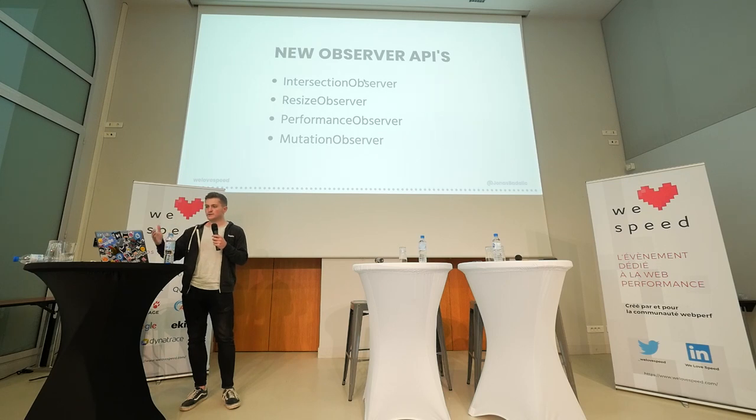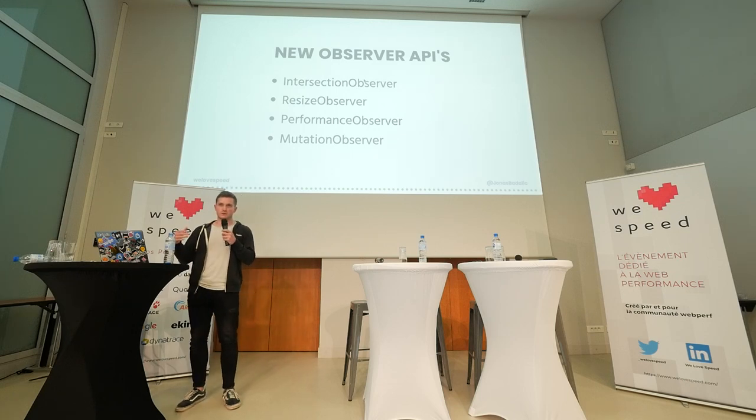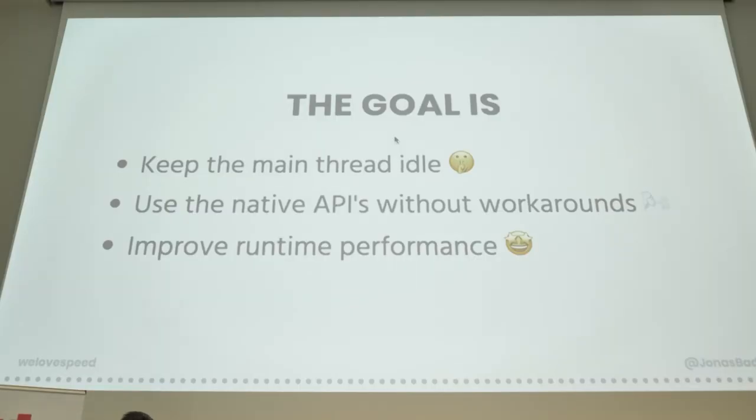So there's a lot of these new observer APIs. One of them is intersection observer, then resize observer, performance observer, and the mutation observer. All different kinds of specs and all different use cases. But they all have common goals. Don't do work on the main thread. Use the native APIs and improve runtime performance, right? Those things shouldn't cost us resources. So cool.